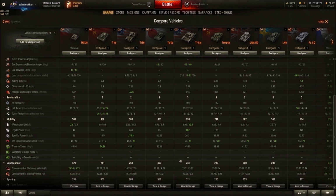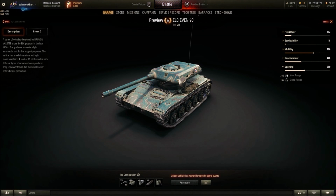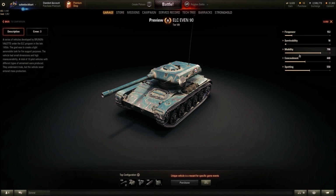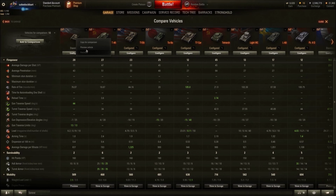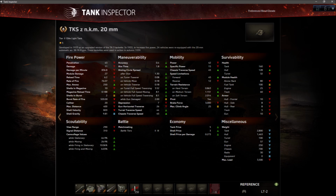You don't keep the camo as a light tank while moving compared to the ELC EVEN, but yeah, the ELC EVEN is small. This thing is smaller than that. How much does the ELC EVEN weigh? 6.7 tons. Really? It weighs less than the AMX ELC? But yeah, this thing is tiny. So here are the main stats for this vehicle, but take a quick look. Nothing dramatic. It's a dust collector. It's a fun little tank.